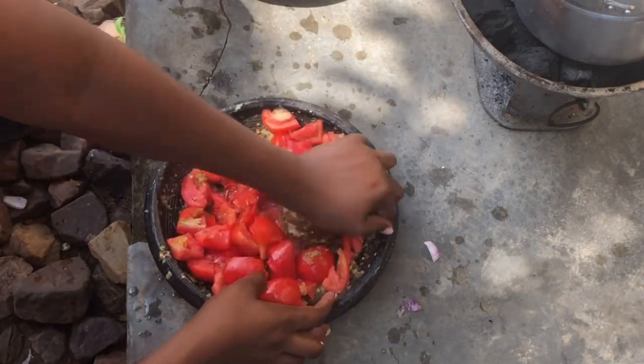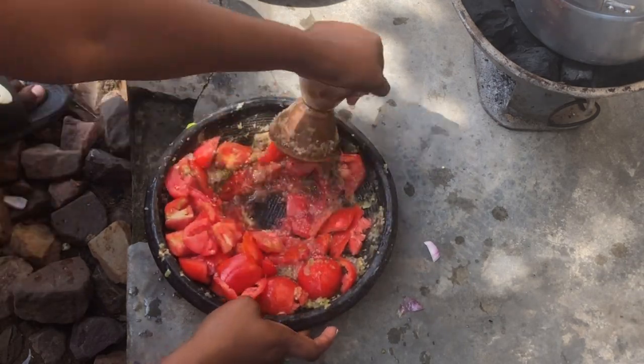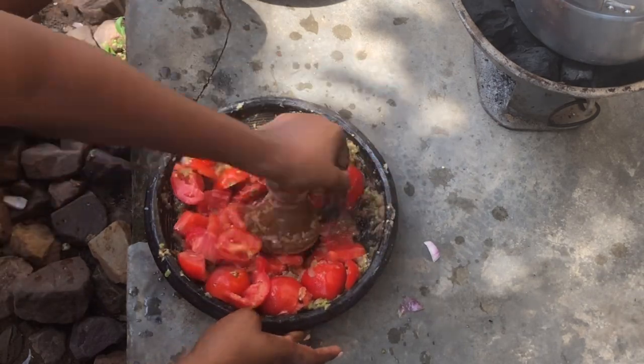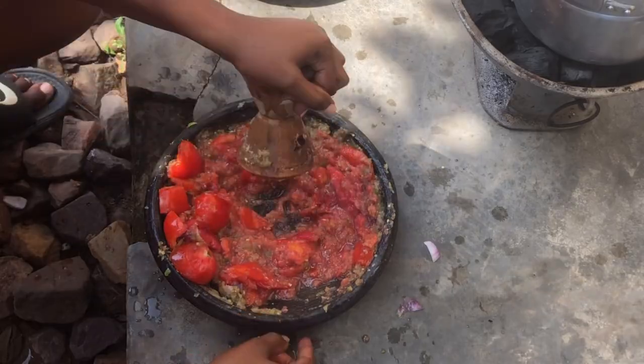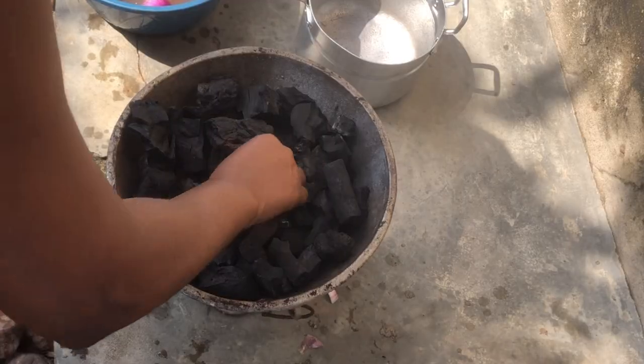By now, I think most of you will be conversant with making fresh fish stew, because I think this is the third fresh fish stew I'm making on this channel, okay? They are all almost the same process. So our pepper mix is done.